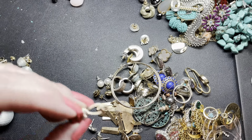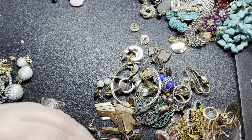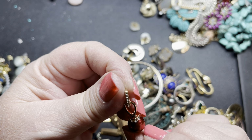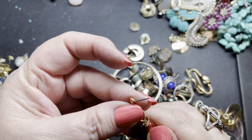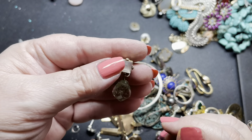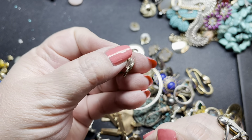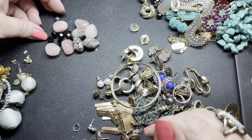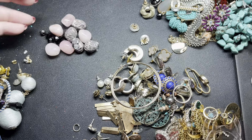This one is very nice. I do not see a name on this one, but there are rhinestones and this enamel red ball. But again, I didn't see a name, so it's going in bits and pieces. This one would have been nice, but it's going in bits and pieces. This one was nice, but it's going in bits and pieces. And then all these right here, I believe they're off the same bracelet, but it's obviously broken. And I'm going to put that in a bag.